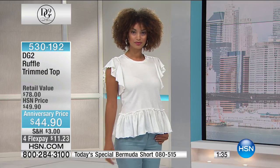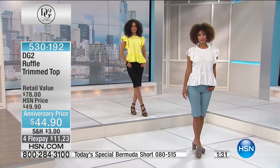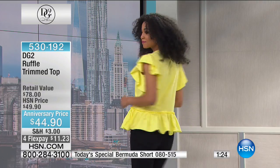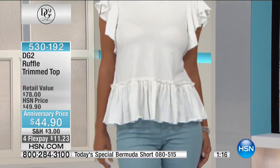Okay, so now we are going to move on to another top. Great anniversary prices still to come in this hour. This one's very cute. I love ruffles. Well, ruffles are a really big trend. I love a ruffled peplum. Why? Because it stands away from the body and hides all that junk in the trunk.